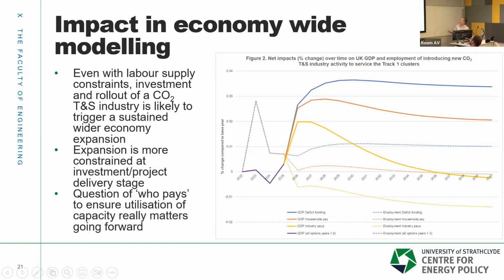So I think if you concentrate on, so up here we've got percentage change compared to the base year in GDP and employment. So the GDP are the heavy lines and the employment is the dashed lines. So you can see that most scenarios, or all scenarios, will give you an increase in GDP over time in the initial stages, but that GDP will start to erode, depending on who pays, in particular. Here we've got, just to highlight that if the government pays by running a deficit, then that GDP is maintained.